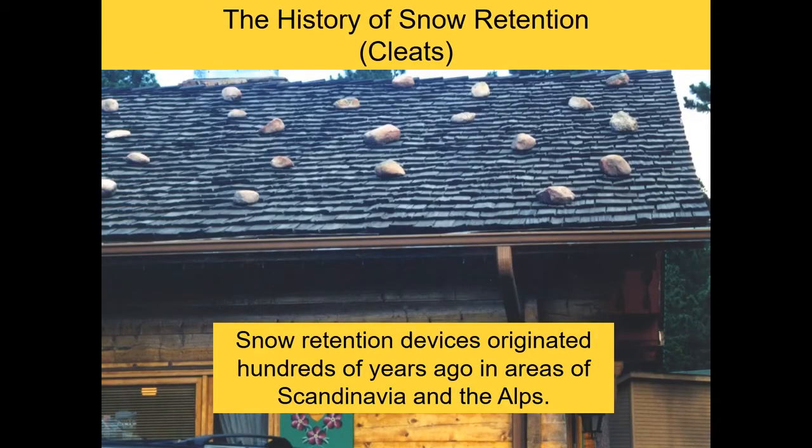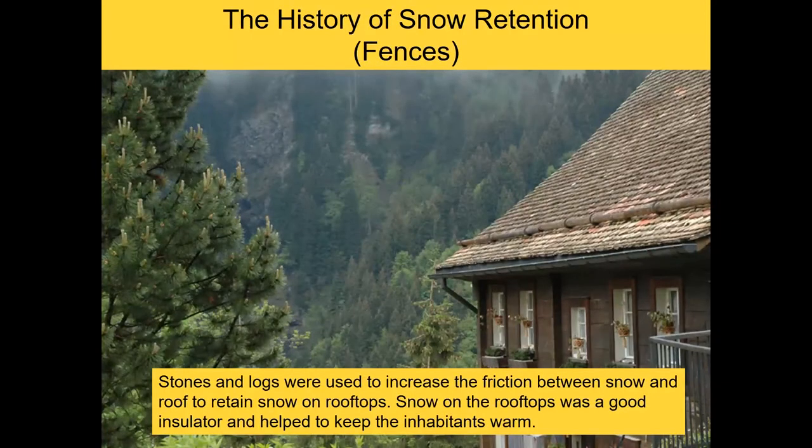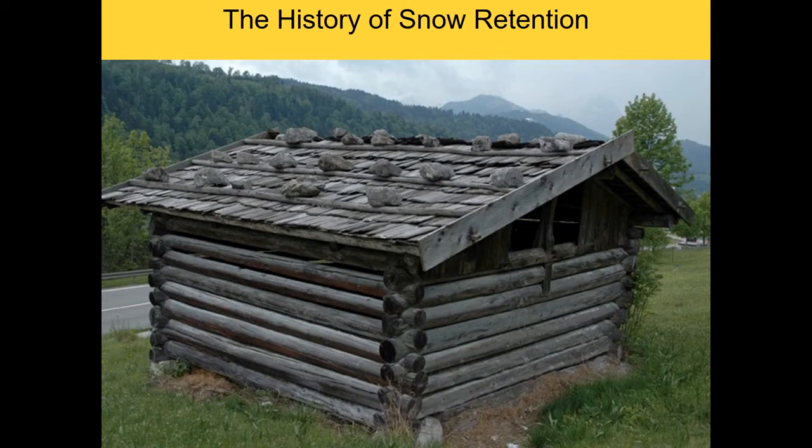Snow retention devices date back hundreds, maybe thousands of years into the Alpine regions of Europe and Northern Europe, and was accomplished by a couple of different methods. Here you see stones that are placed on this Scandinavian roof to retain, and they're accomplishing the same thing. They're a means of increasing the friction between the snowbank and the roof. And you'll also see, dating back centuries of time, the use of logs to do the same thing. And so, in case this is gelling a little bit in your brain, cleats, individual units placed on the roof, or fences, continuous fence assemblies. And this goes back hundreds of years, perhaps a millennium or more. And here you see both. Here in this case, the logs are helping the stones stay there.